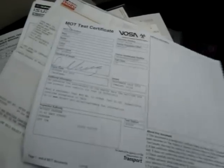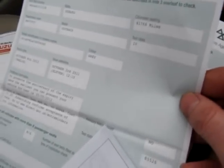The V5 is here, I've just shown you. I'll drop them on the floor. All the old MOTs are here to warrant the mileage, which are, its first MOT was done at 31,000 miles back in 2010. Its next MOT 41,000 miles, so just 10,000 miles a year, and that was done in 2011. And the current MOT was done September the 24th at 53,000 miles, and it expires the 4th of October 2013 with no advisories. Good long MOT with the old MOTs as well.